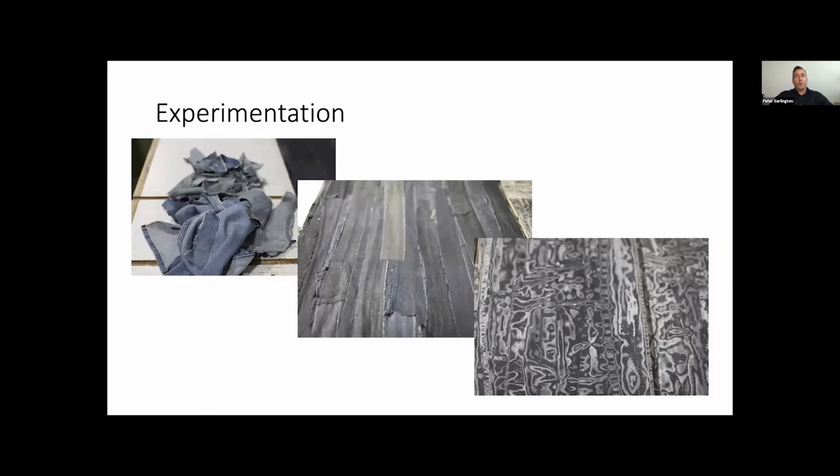The studio allows for some interesting exploration outside of the typical wood and stone processing that we would do. This is an example of a project where we sourced about 200 pounds of used denim jeans from our local Goodwill store and began a series of experiments and tests looking at different ways to upcycle or reuse the denim. One of the more interesting ones we found was impregnating them with resin, stacking them up, and then milling them back with machines and sanding to reveal this kind of damask pattern.